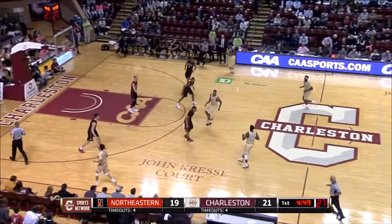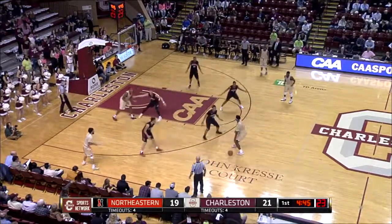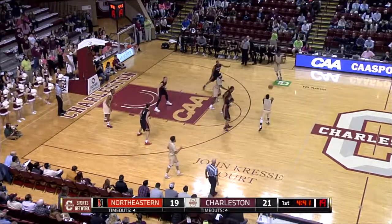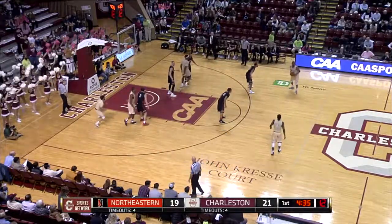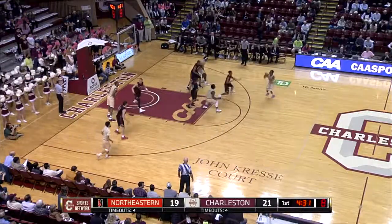He'll hand it off to Marquise Pointer. Pointer will bring it into the front court. He'll get into the paint and he'll back it out. He'll pass it over to Jarrell Brantley, back to Marquise. 4:40 left to play in the first half. Charleston 21, Northeastern 19. Pointer directing traffic back over to Chile. Chile on the right wing, back to Marquise. 10 seconds left to shoot. Marquise over to Joe Chile.